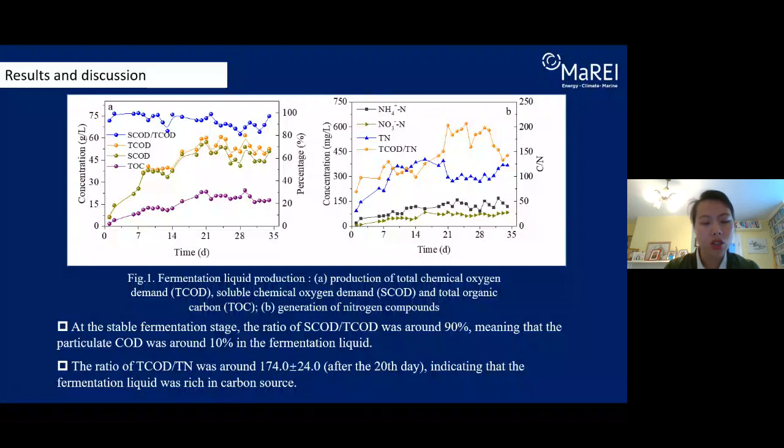The TCOD concentration increased to around 54.5 grams per liter. The ratio of SCOD to TCOD was around 90%. That means that most COD in the fermentation liquid was soluble. The ammonia and the nitrogen concentration was low. So the ratio of the TCOD to the total nitrogen was around 174, indicating that the fermentation liquid was rich in carbon source. That was good for the denitrification reaction.